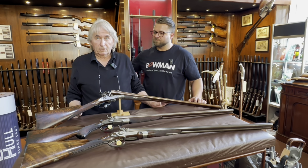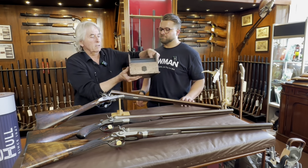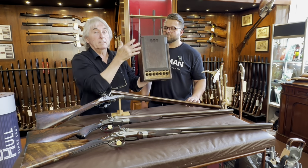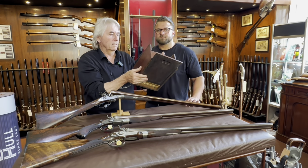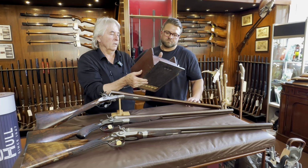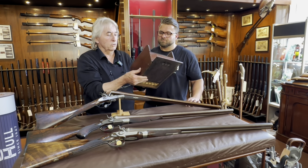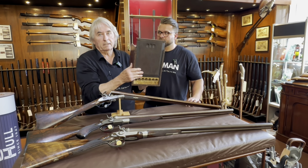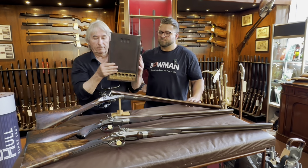James Erskine was also famous for his reloading box. This is a 10-bore version. And basically it just drops the powder and shot into the case in quite a simple way, and it was used throughout the trade. It was patented in the 1860s, so it's been in use quite a long while.